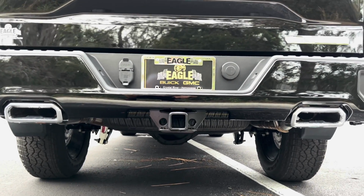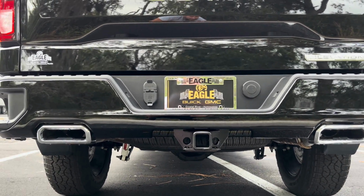But speaking of the exhaust tips, let's fire up this 5.3-liter V8 and hear how she sounds.